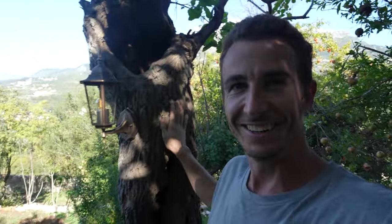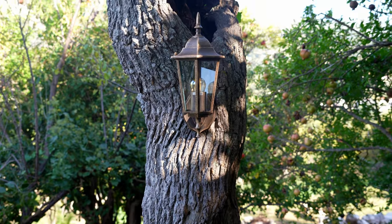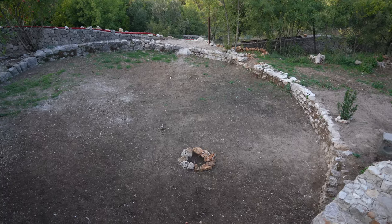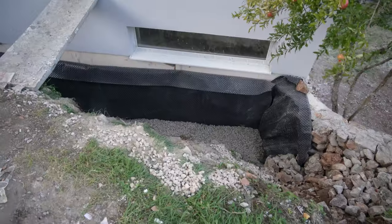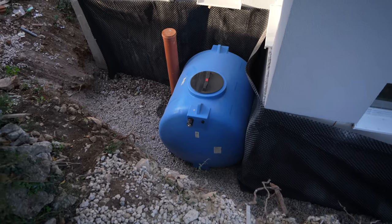I think the lamp on this tree looks really nice. There you go. Perfect color, actually. Put the cable through the tree because it's a bit hollow and it comes out here. And they're gonna build a drainage here for the water to flow around the corner. And once we have the water set up and I've got my entrance area done, I can pretty much move in.